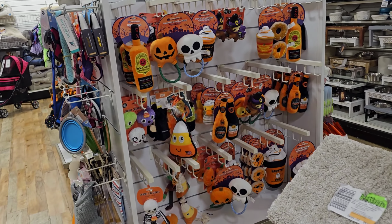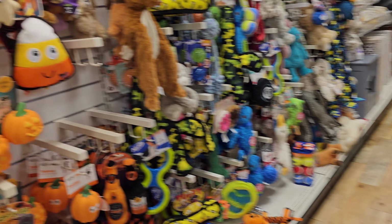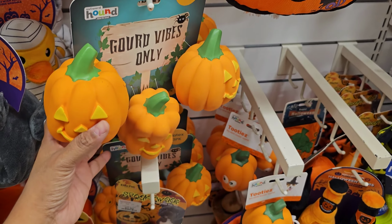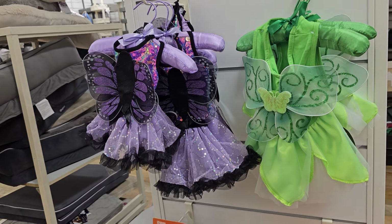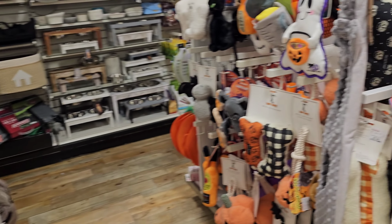Okay, they have doggy toys, like tons of Halloween doggy toys. Oh gosh, look at those big spiders. Those are $8, how funny. They have little squeaky ones too, and the pumpkins. So funny. Oh my gosh. Even doggy costumes, how silly, like a Tinkerbell or a butterfly.